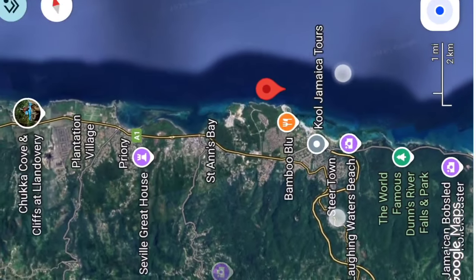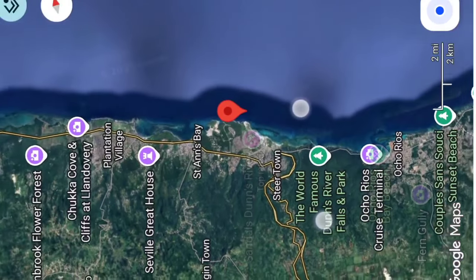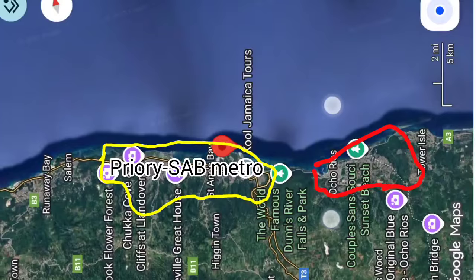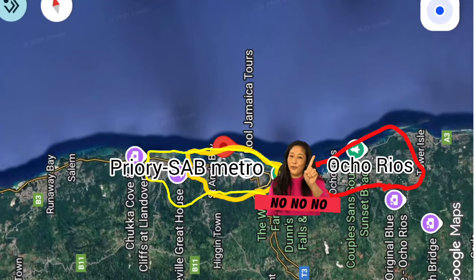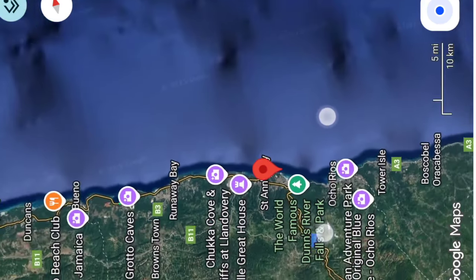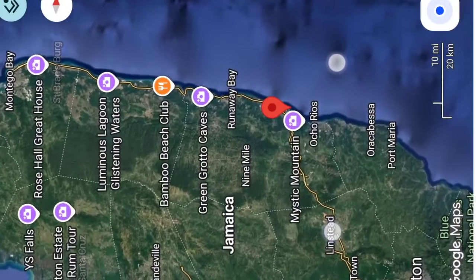And if we zoom out, you can now see the map of the entire Prairie, St. Anne's Bay metro area. If you look closely, you can see how far east Ocho Rios is from this area. That's the reason why we don't think that Ocho Rios will be merged with Drax Hall. No, I don't think that will happen. That open space between Drax Hall and Ocho Rios is of course the Dunn's River watershed, which is a tributary to the world-famous Dunn's River Falls. So it's a protected area which NEPA will never give the go-ahead to build in. So Ocho Rios will continue to be its own thing.